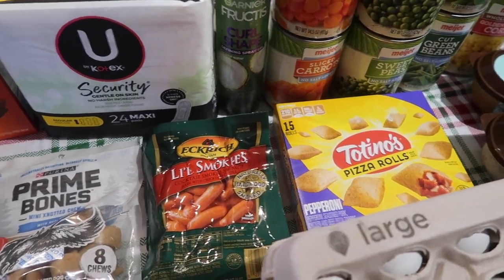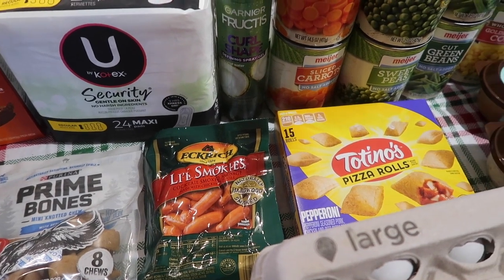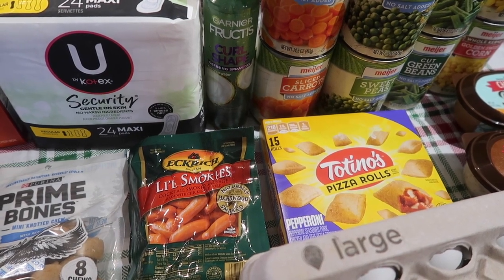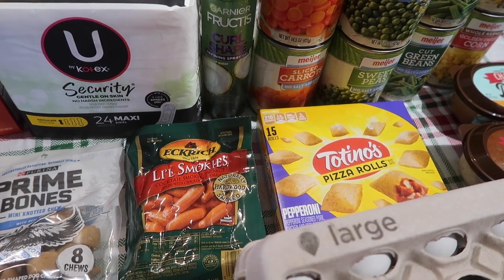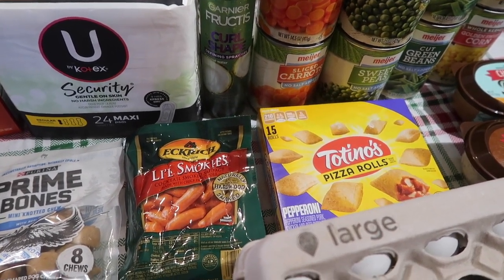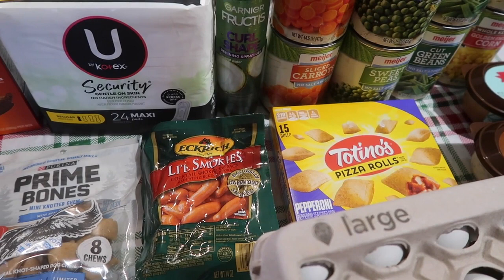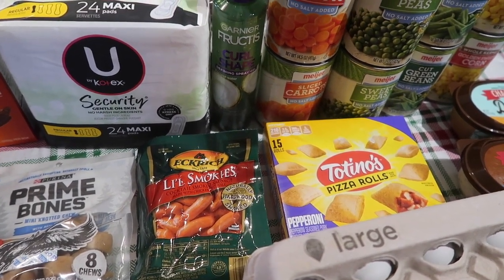And these we will use either for pigs in a blanket, or we can also do them like the cocktail and jelly, in the slow cooker with the cocktail sauce and chili sauce and the jelly, just like appetizers. So that's what we normally end up doing with them, but I already have a package because I picked one up at Aldi or Walmart or something like that.